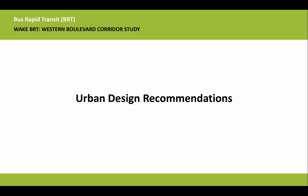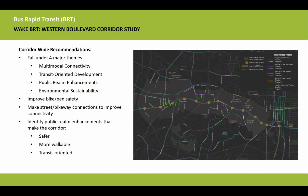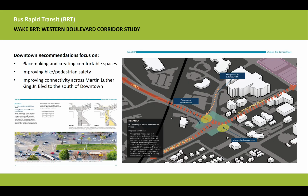Finally, let's look at an overview of the recommendations of the report. This section is intended to give you a general idea of what is detailed further in the report. The recommendations fall under 4 major themes: multimodal connectivity, transit-oriented development, public realm enhancements, and environmental sustainability. These themes best characterize the future vision for the BRT corridor by all engaged stakeholders. Across the corridor, we looked for opportunities to improve safety for all users, connectivity, and the public realm.